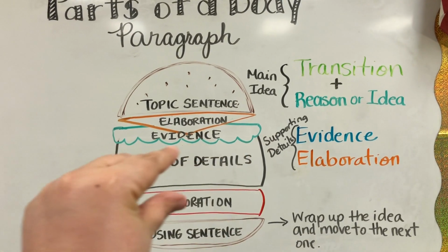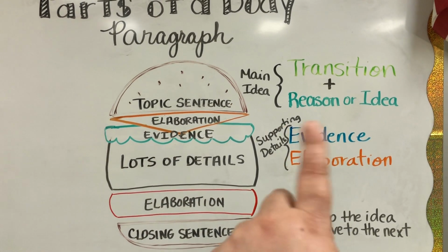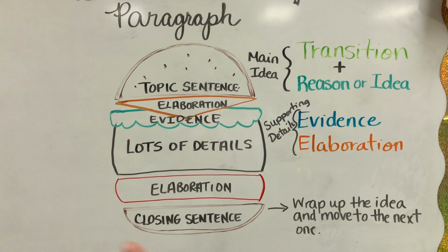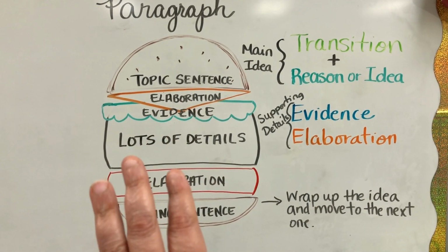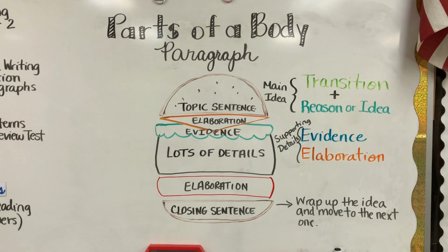And that's why I put the meaty part really big so that we add lots of details. And that is where our evidence and elaboration comes in. So those are our supporting details. And then we have a closing sentence to wrap up this idea and get ready to move on to the next one.